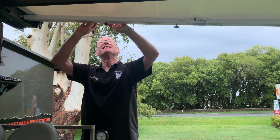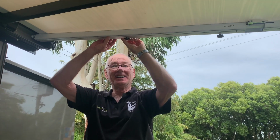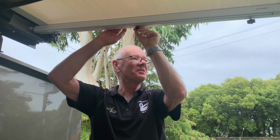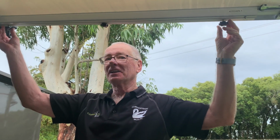Here's Richard, installing the anti-flap kit for the first time. How's it going? Going really well. Now that we knew what the name of that screw was that we had to put in? Grub screw. The grub screw. Gotta love the grub screw.